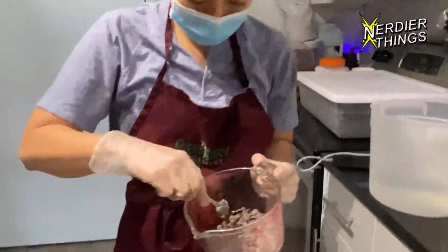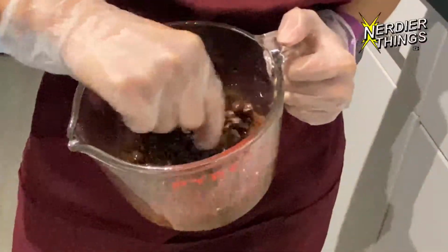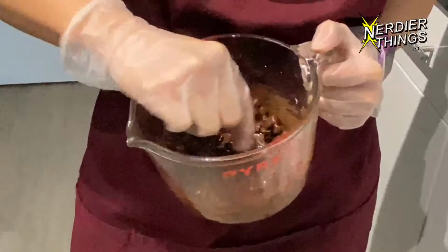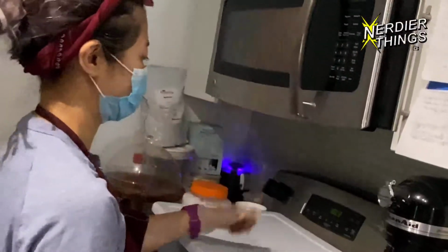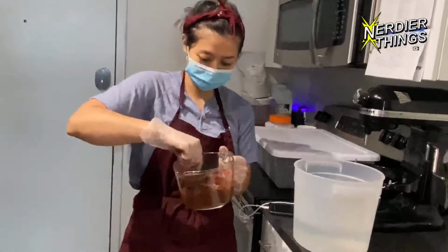Sorry, this is after a minute. Coconut oil and the chips. I'm going to stir it a little bit, and then I'll probably pop it back into the microwave to melt it even more. Cool, so it's pretty much melted now. Do that again.